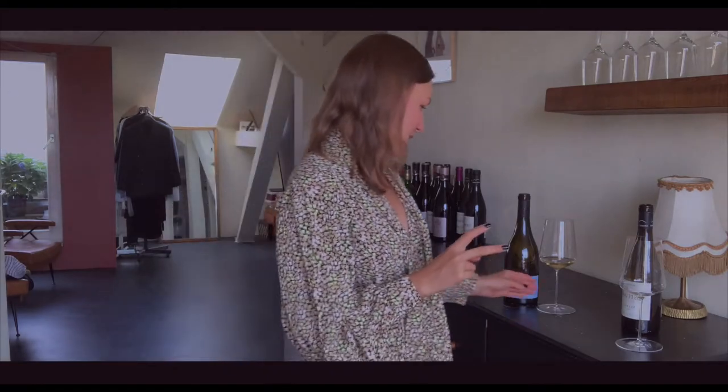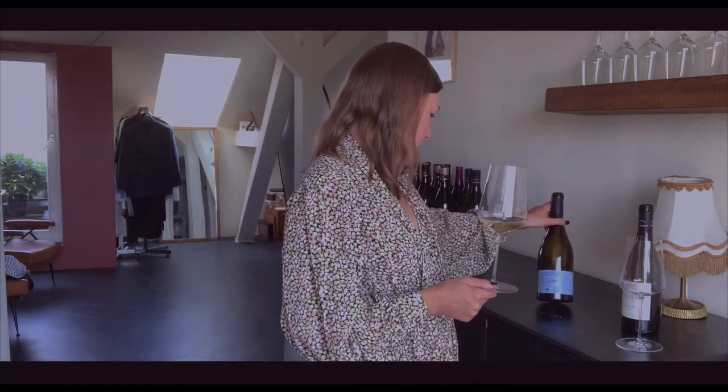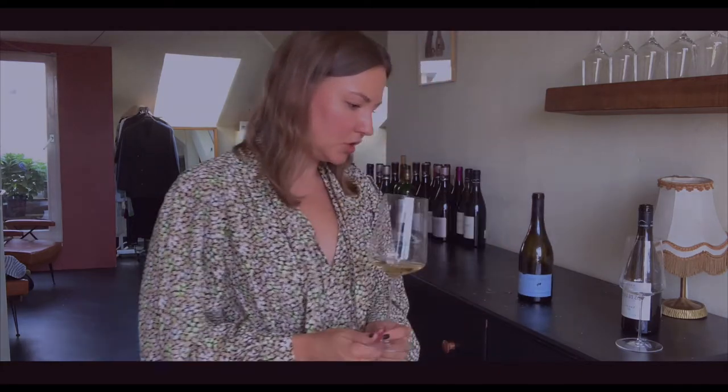Super happy to taste this one. This will be a little younger. This is a 2019, yep, 2019 vintage. Until recently, Chenin was a grape variety that was consumed mostly locally. It was produced in the Loire Valley, it feels super comfortable there, and it was consumed there. Only 15% of the whole Chenin production in the Loire Valley was exported. The rest was consumed locally or nationally.